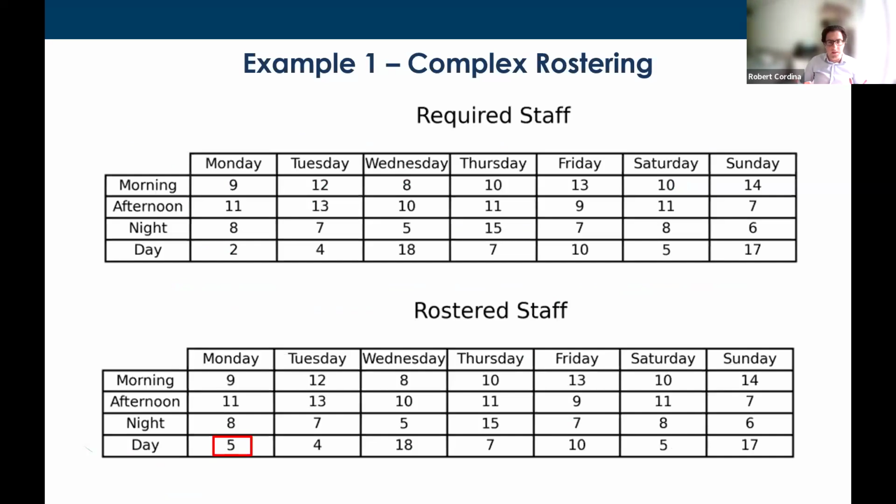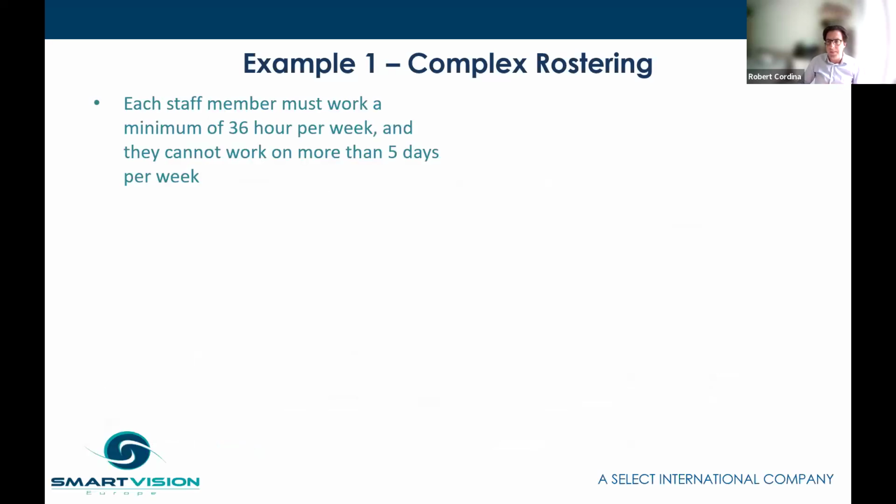So in any case, I did take this example. I did use a specialized algorithm to run the described rostering optimization. And as you can see, the number of staff assigned on each shift is the minimum required, except for the day shift on Monday, highlighted here in red, to which 5 people have been assigned instead of 2. But this is okay, as 2 was the minimum required and not the maximum number, and it didn't have to be 2 exactly. So that constraint was absolutely satisfied.